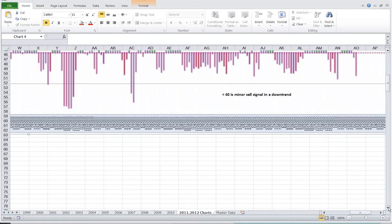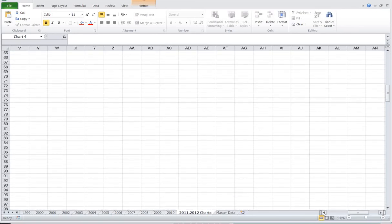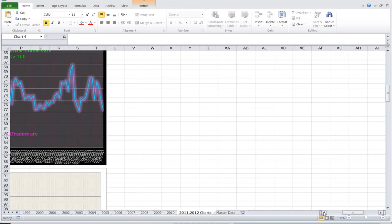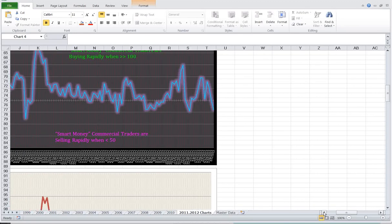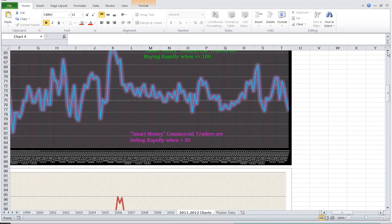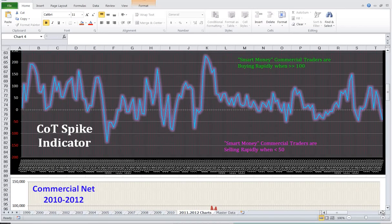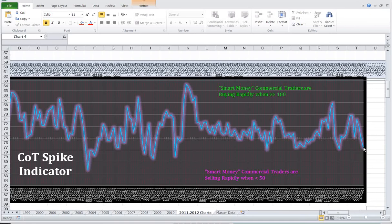And one more indicator I'll show here is what I call a COT spike indicator, and it's somewhat similar to the one I just showed, but it's showing how quickly or how rapidly the commercial traders are changing their buying or selling. And what we'll do here is we'll zoom in on this chart a little bit. And so what it's showing here is that this current reading as of the current reporting period is one of the lowest readings it's shown in the last couple years.